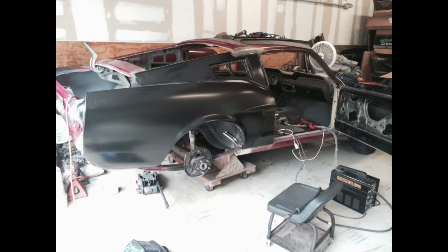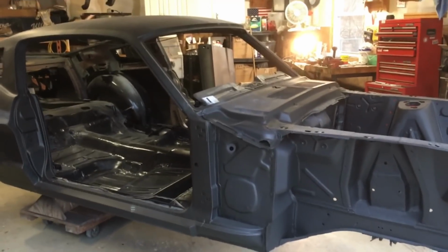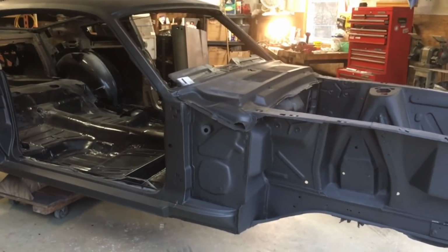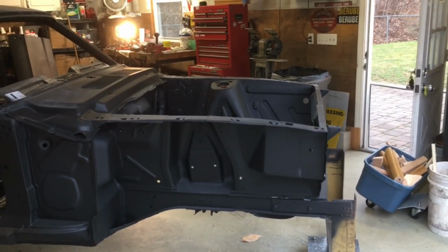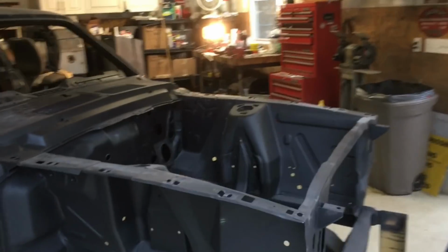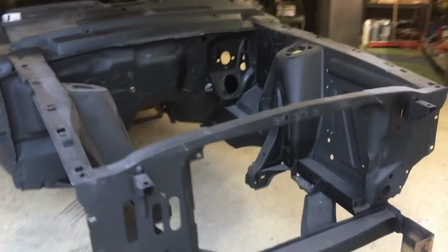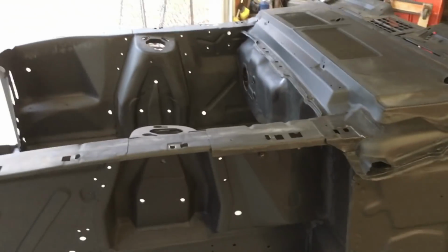So I got it home, started cleaning it up, and found that there was a lot of body filler and seam sealer in the car. Along with all the work that had been done, it was pretty much shoddy. All the panels that the guy replaced. He was actually the second person. I'm the third person to take the car and work on it.